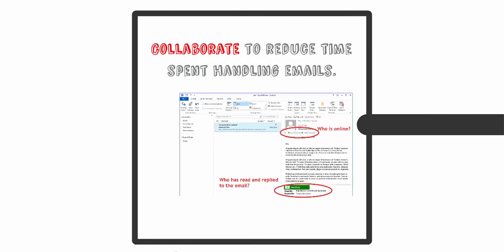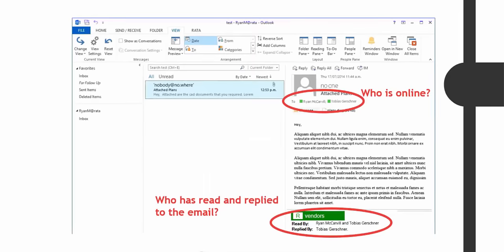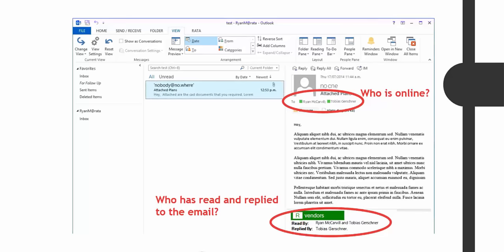Collabrate lets your team see who has read and responded to the email. If two or more people are copied on an email, this helps reduce duplicate responses, or even worse, no response.